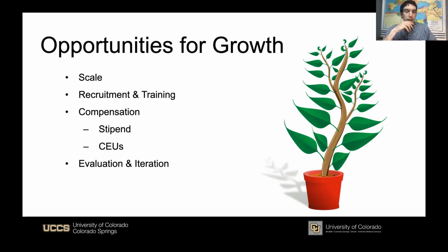But I could see something like this being really exciting on a broader scale, where in-service teachers can be recruited, or districts can partner with the university to make this a program, but that would likely require some sort of compensation. I got a course credit for this, which is something I needed, but depending on teacher situations, it might be a CEU, or it might be a stipend in order to expand this. And then that would also allow for iterative evaluation and improvements over time.